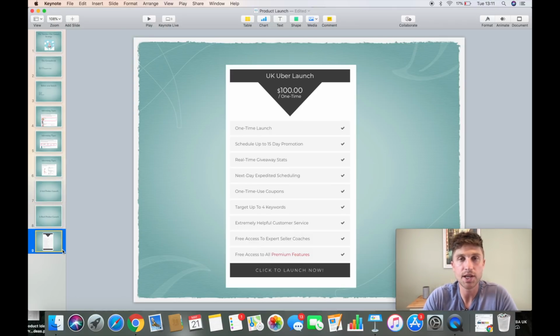Now, if we look at this here, we've got a UK Uber launch, so a one-time launch, a 15-day promotion. You get your giveaway stats, and you can target up to 4 keywords. You're going to have to tell Viral Launch what keywords you want to target. That would likely be from your keyword research or from the automatic campaign which has been running, or you can hire them to do this for you. So this is an option where it's a $100 one-time fee.